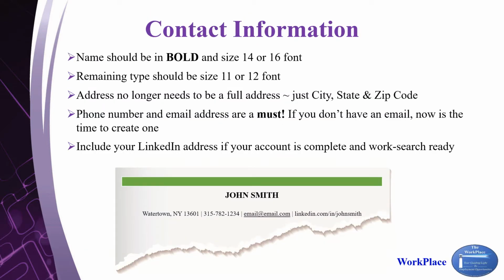Let's start with your contact information. This one is pretty straightforward, and it's going to include your full name, address, phone number, email address, a LinkedIn profile if you have one, or website if you have one. Your name should always stand out by being slightly larger than the rest of your font and in bold.